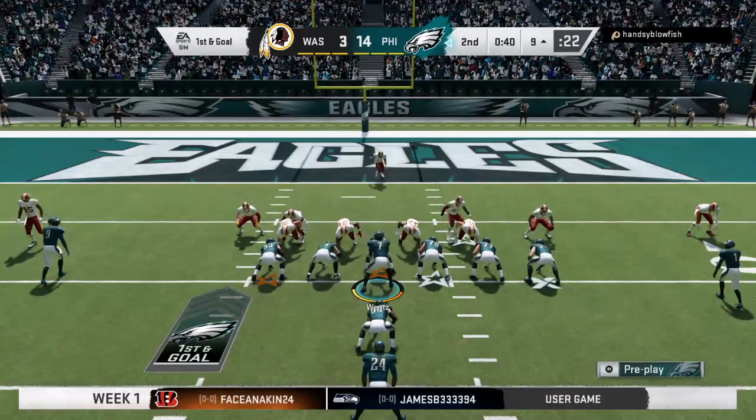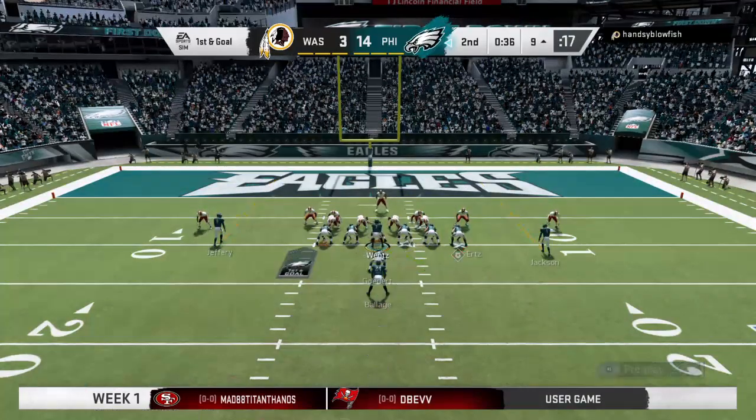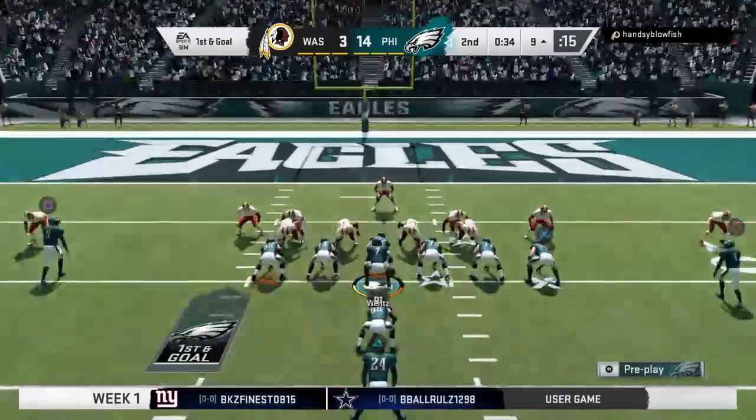Lion. Tight dog. Check 26. Let's go. Great. Watch safety creeping. Safety's creeping.